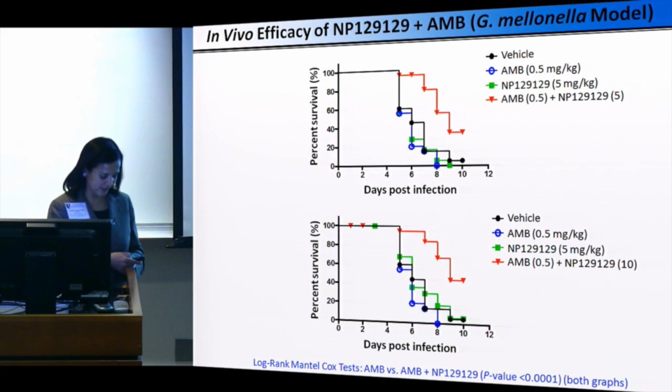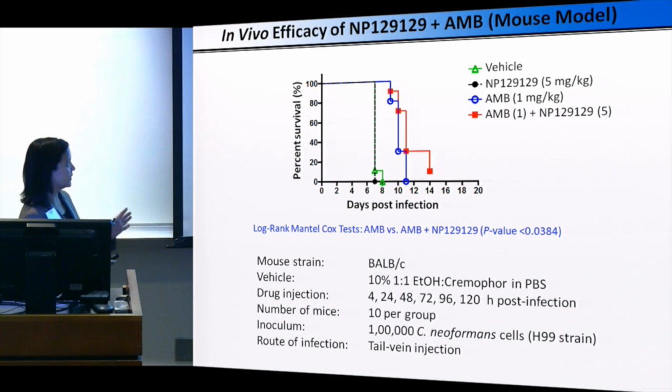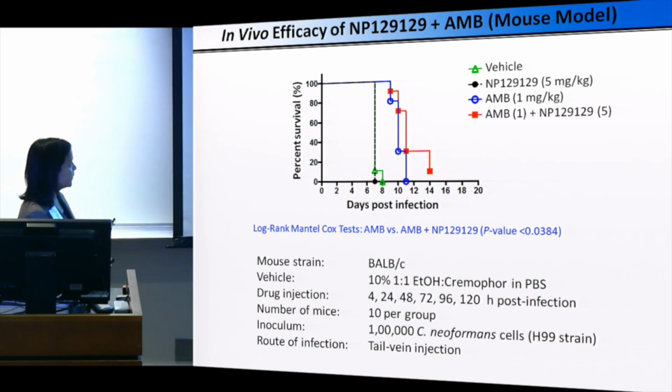So using this information, Sun also did a mouse model study with this compound in combination with amphotericin B, and what he did here was he did basically 4 treatments. The vehicle, the compound alone, the drug alone, and the combination, 10 mice per group, and this is what would be practical for a combination study in the mouse model. Just a note about drug injections, again, multiple drug injections and early drug injections. So this is a tail vein injection model, and infection occurs early in this model.